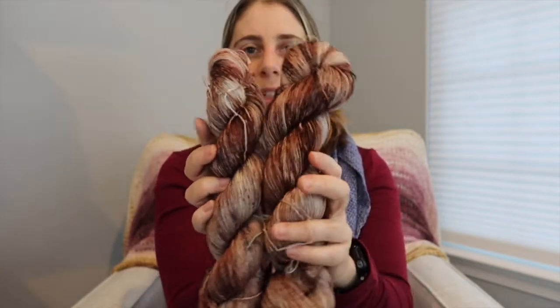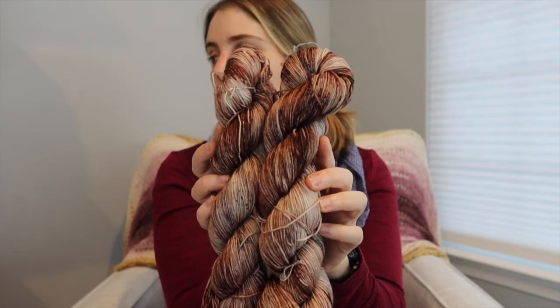Really pretty sweater color, really pretty shawl color as a second color or just one color. Again, great for socks. My cats are playing with a ping pong ball. So yeah, that is Driftwood, the other returning colorway for the month.